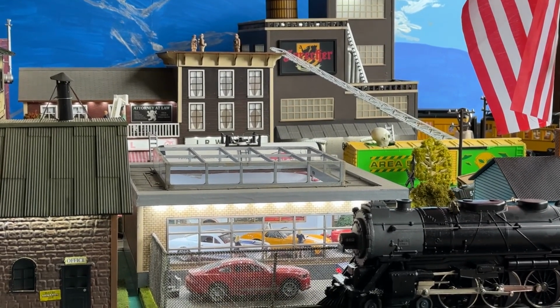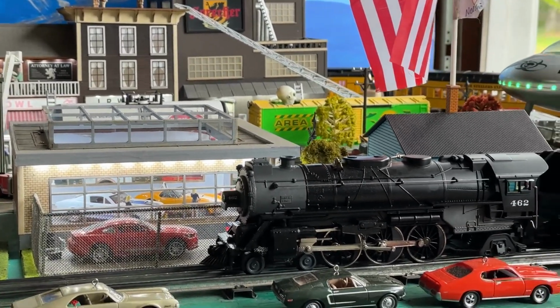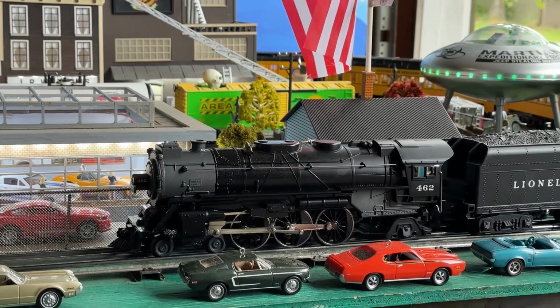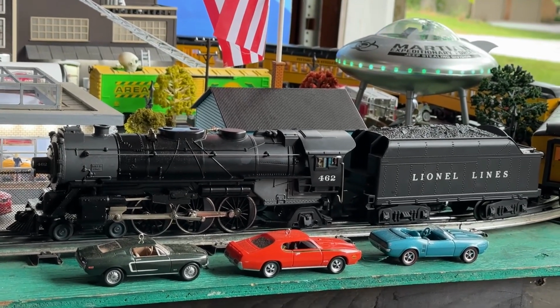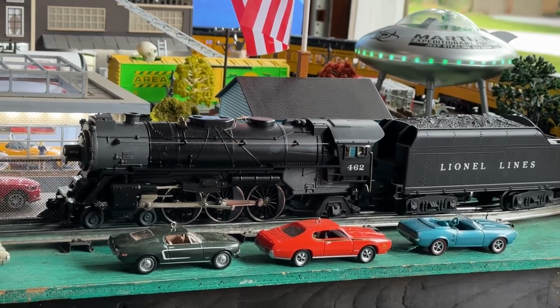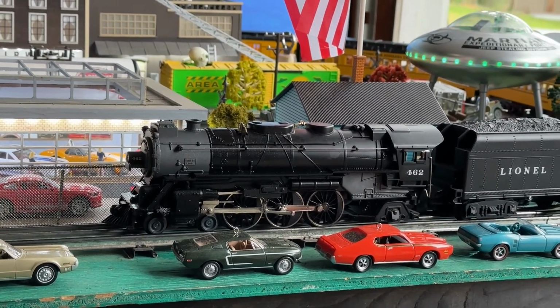So that's all. I'm just going to run this really slowly. This is my tried and true Lionel LionChief Plus 2.0 4-6-2 Pacific engine. It always just runs well and smokes and makes noises.